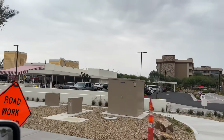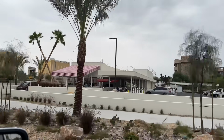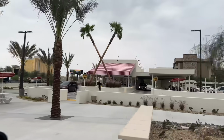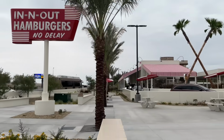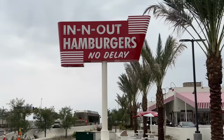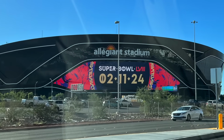They were expecting huge crowds for last night's Ed Sheeran concert, but it was canceled. No matter, the Raiders play at home next weekend, and if you build it and sell burgers for cheap, they will come. And guess what? The Super Bowl is only a few months away.